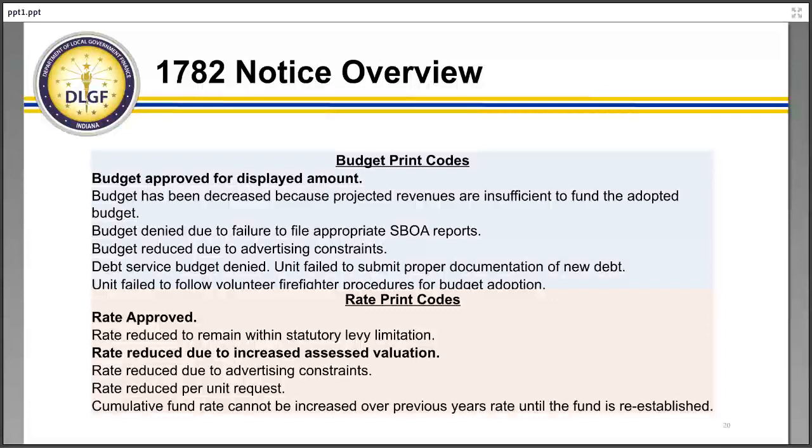The next one is probably the most common one, and the one that everyone really wants to see, is the rate was reduced due to increased assessed valuation. Let me take some time to really explain what this is, because I know it's definitely confusing. What this means is that, let's say you adopted a $100,000 levy, and you're certified for $99,980. Pretty close.